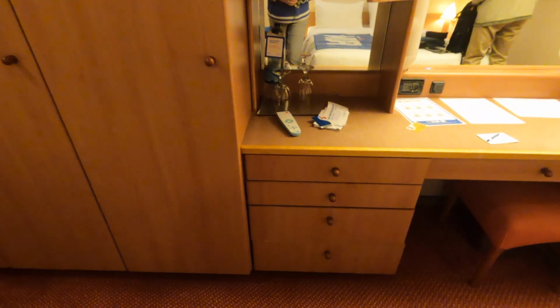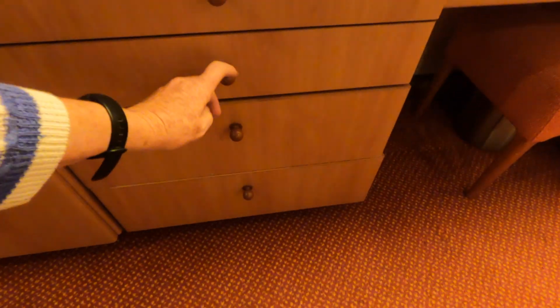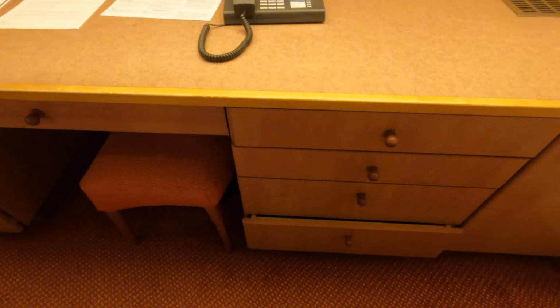Then there's some storage here. There's a top drawer. 1, 2, 3, 4 drawers. 4 drawers at the vanity, and I did an additional 4 over here. So there's a total of 8 drawers.